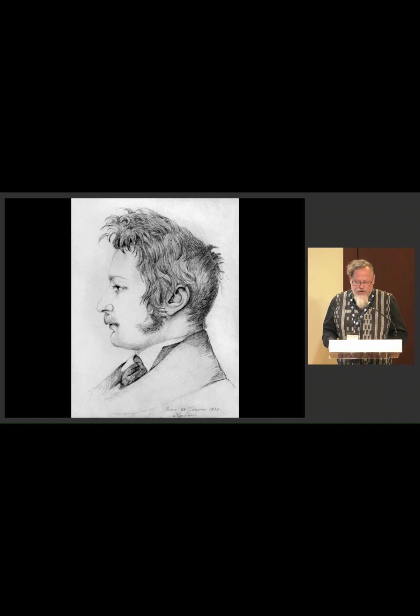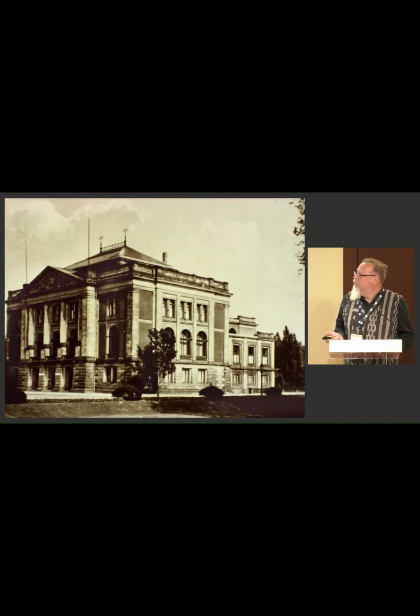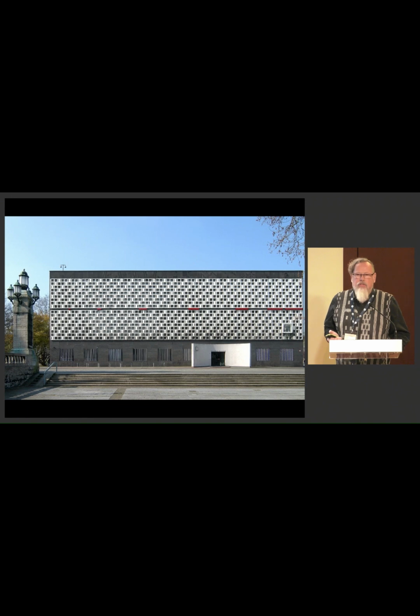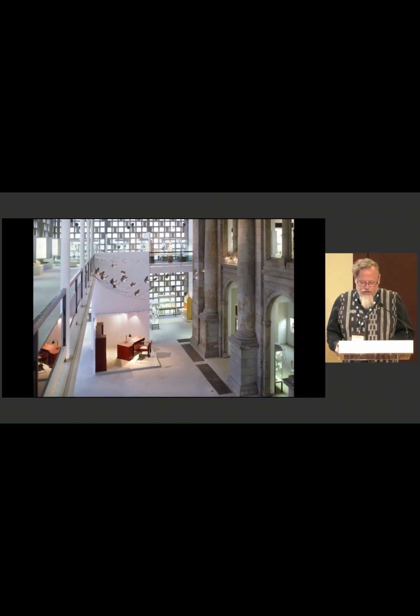Later he met this gentleman in Rome, also in a drawing by Kestner: Karl Richard Lepsius, the founding father of German Egyptology, who is important for our conference because he is the discoverer of the Amarna period. Kestner had a collection in Rome, which he bequeathed to his native city of Hanover, which built a museum for him. This building was partly destroyed in the war and considered really ugly. For this reason, they changed it into what it is now. So it is now very beautiful, but inside the old facade is still preserved.